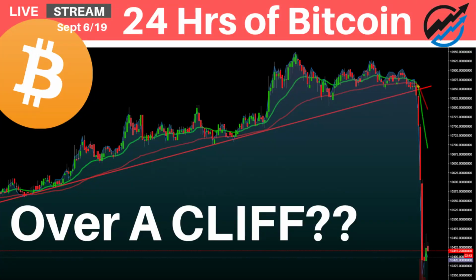My goodness, did Bitcoin just fall off a cliff here? Is it holding a bungee cord on its feet? Is it going to bounce up, or are we going to crash and crash and crash down from here? Let's jump into our indicators and see what they're telling us.